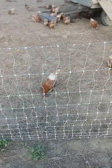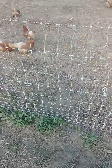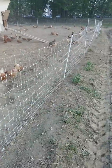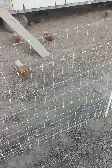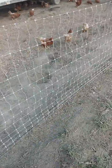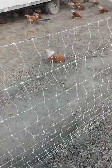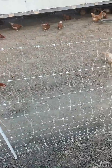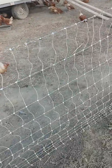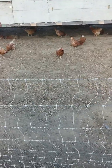Wow. This looks cool too. Here's a small brown chicken. There's like a black or gray chicken. There's a chicken growling.